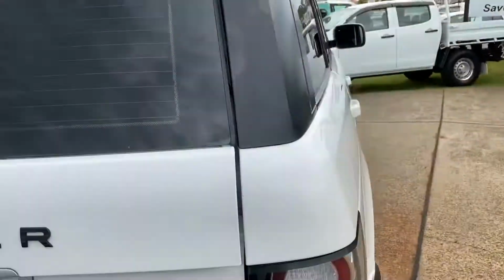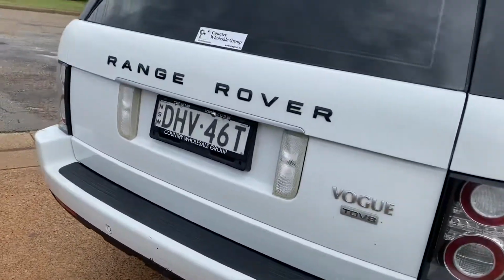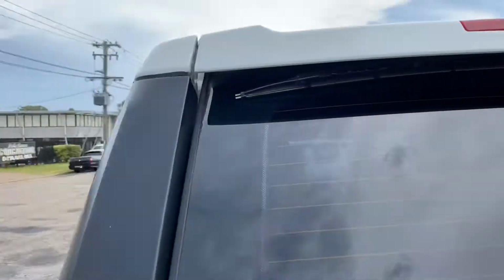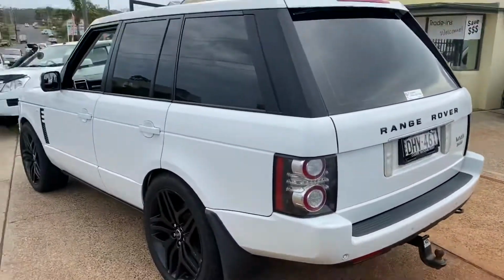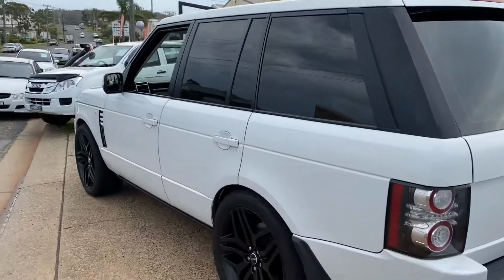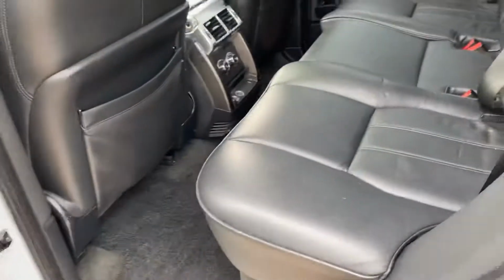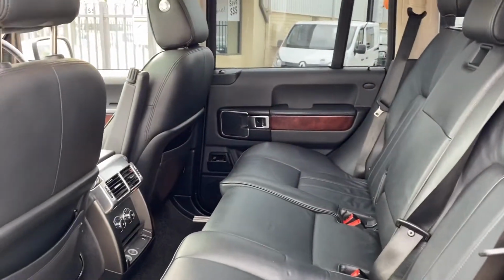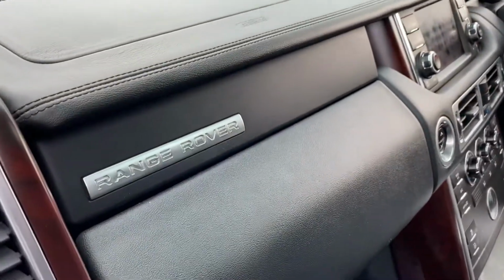Where do you get? CWG.net.au for this 2012 Range Rover Vogue Turbo Diesel V8. Impressive, safe, reliable, luxury in style. Go hand in hand with this Range Rover. Simply stunning. Safe, comfortable, reliable.